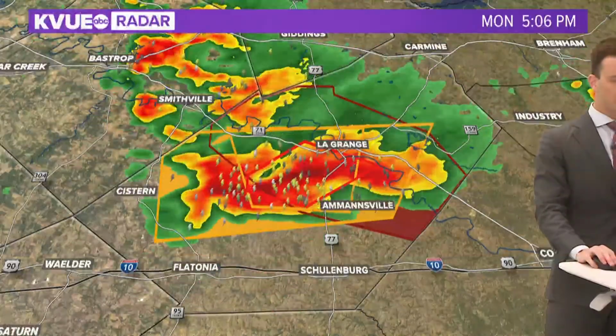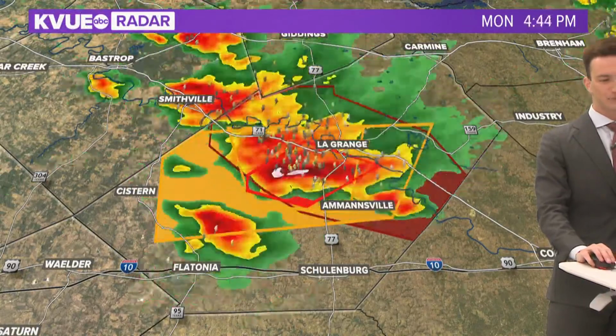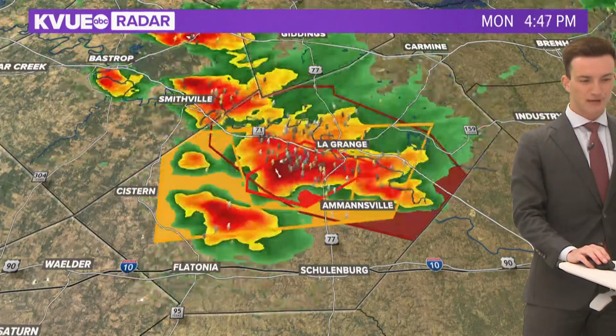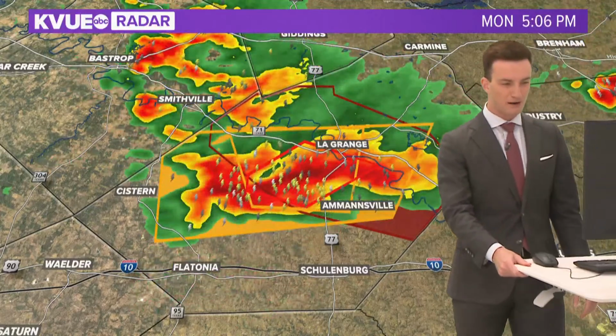I'm going to get in here and see what they're tracking as far as hail size, and this is likely going to be another severe thunderstorm warning tornado possible, as these storms are not producing confirmed tornadoes, but they do have some spin associated with them. Hazards here: ping pong ball size hail, still ping pong ball size, and 60-mile-per-hour winds.